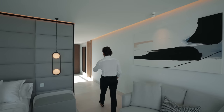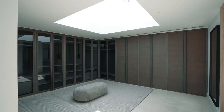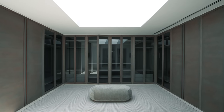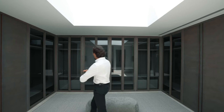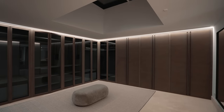And going this way, we enter into your walk-in closet. Humongous skylight. Look at the light here. I mean, this is like being outside, and that's exactly what you need for a closet area, so everything's nicely illuminated. Here.